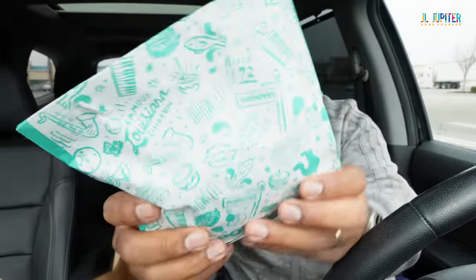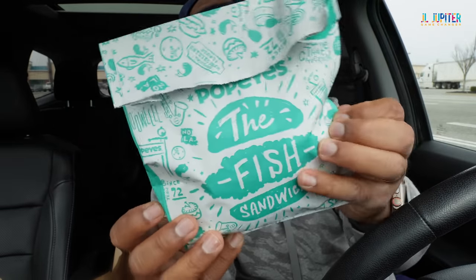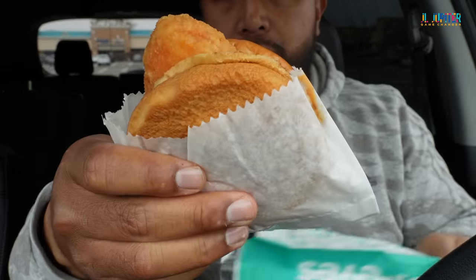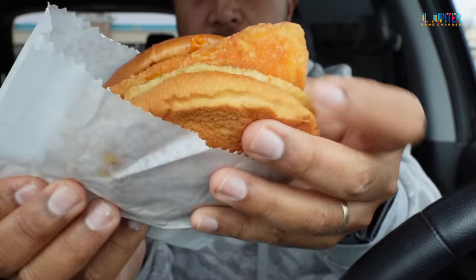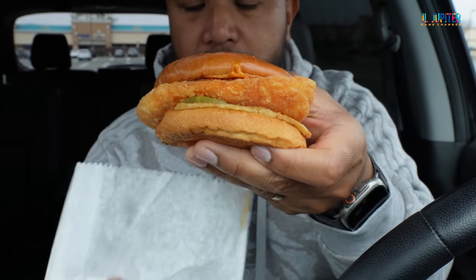All right, so this is the flounder. Comes in this. See what Popeyes is talking about. All right. Today is windy. Hold on, let me put some lotion on my hand. Y'all ain't about to roast me on here. Okay. Good bread. Yo, it is so windy outside.